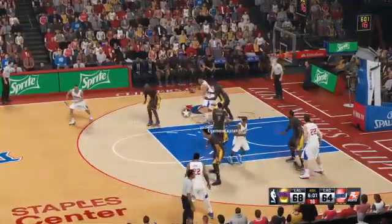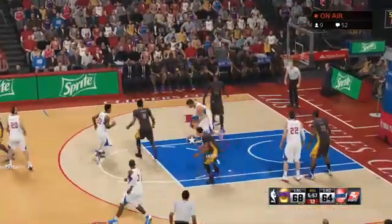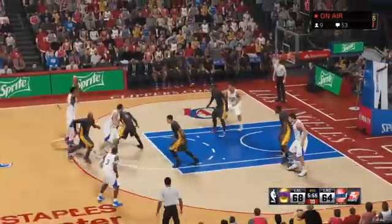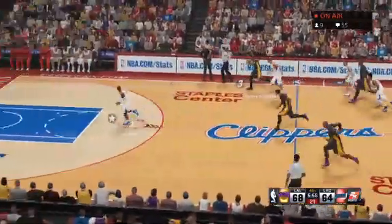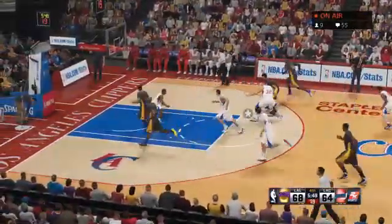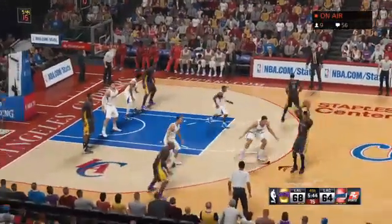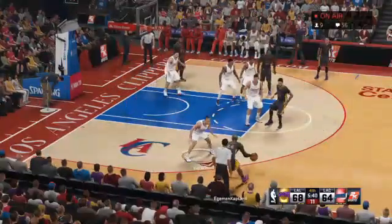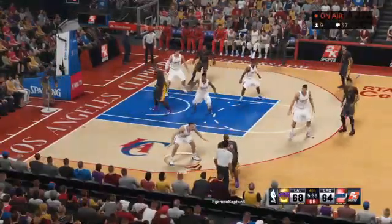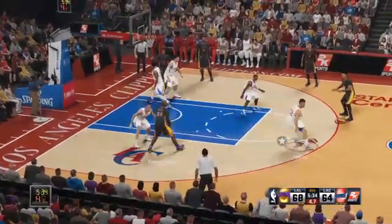Ginobili outside. Griffin kicks to Ginobili. Back to Griffin. Down low. It's tipped. It's stolen by Randall. Young against Griffin. Outside Bryant. Clock at 6. Back to Young.